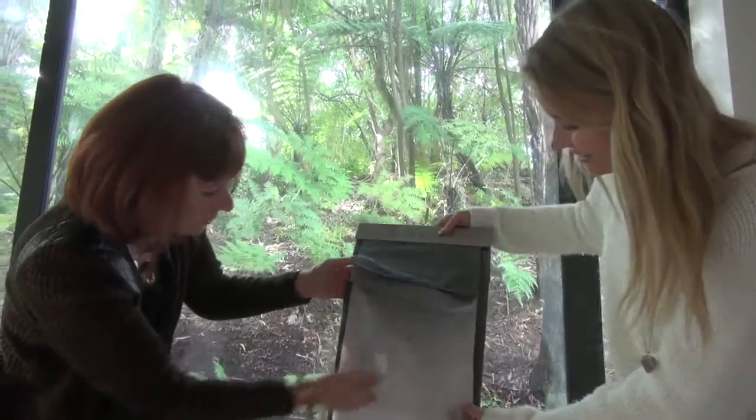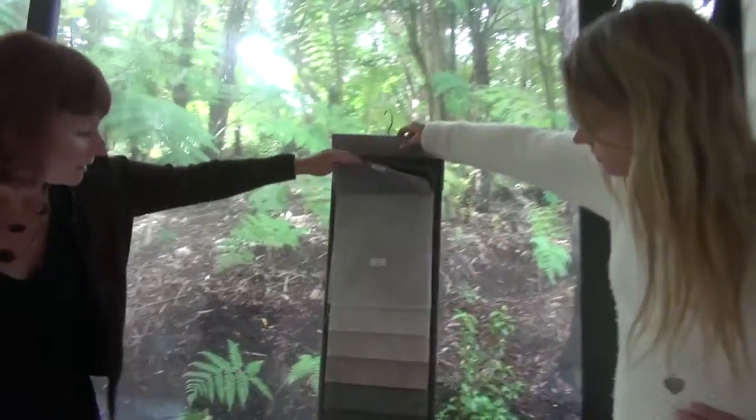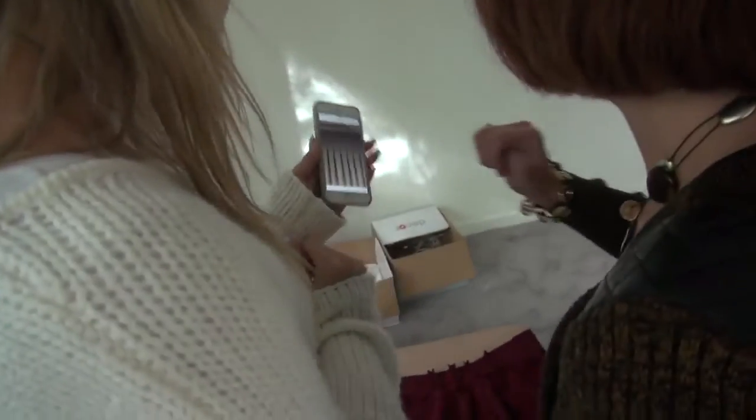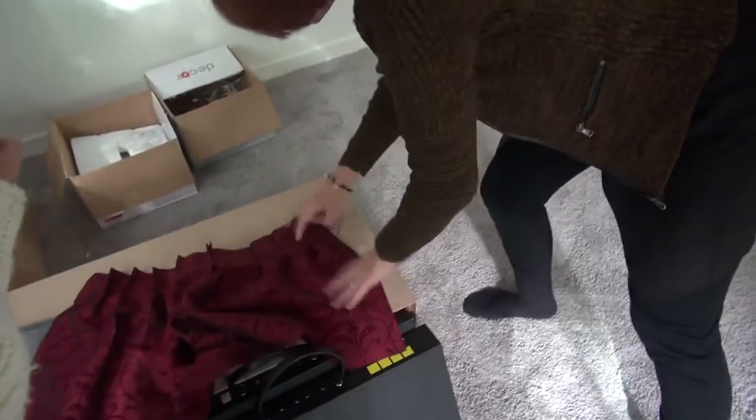But see, that's got the white behind it, so it actually looks a bit lighter. Yeah, that's really nice. Really nice texture to it, eh? Oh, that's a reverse box pleat layout. And that's what it looks like when it's crunched up. So this one here, it's just a little version.